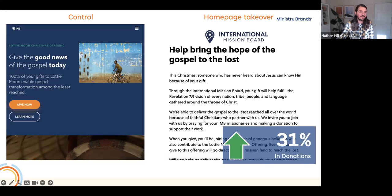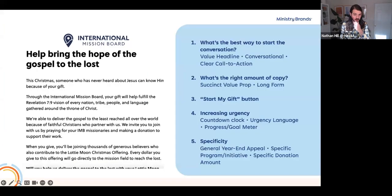So the larger point here is make sure you use prime real estate, again, to show people that opportunity to give. A takeover of your homepage like this can be really effective during those last 24 hours of your campaign. There's also lots of things that you can consider and test and try inside of the copy.